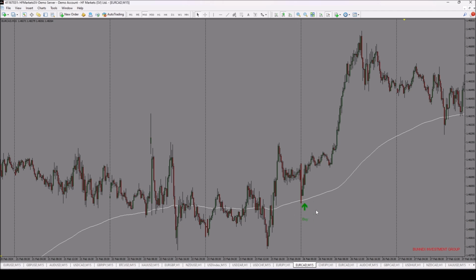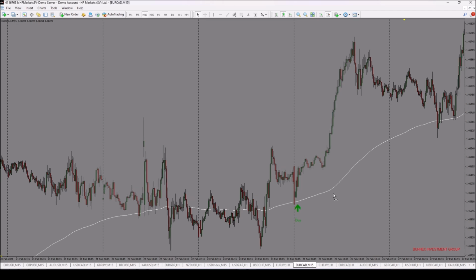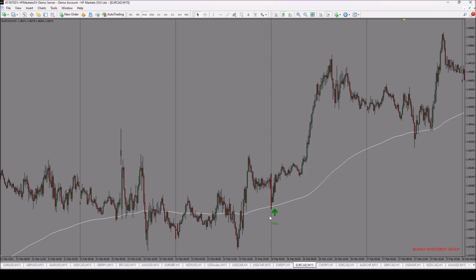How do these signals work? You need a 200 EMA like what I've done. The only rule that you need to have is whenever price retests the 200 EMA and the Portal indicator gives you a signal, that is when you buy. You can target 1 to 1.5 or 2 to 1 depending on your preference. But from backtesting results, 1 to 1.5 is actually the best reward to risk ratio.